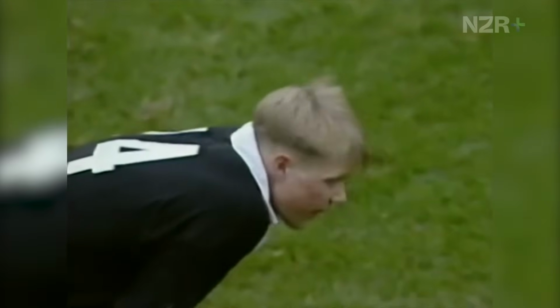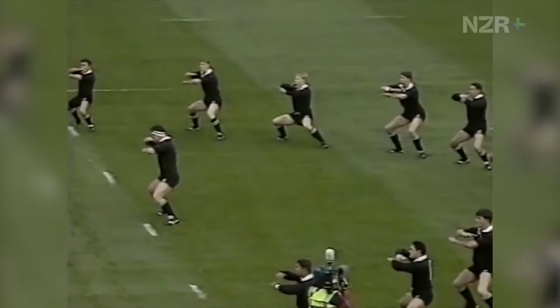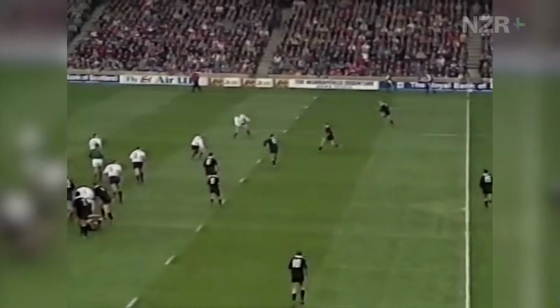Understanding, I suppose, that moment, doing a haka in a test match, singing the national anthem, and then trying to carry on the legacy of the All Blacks. The first time you have to do that, and it's not a tour game, it's a test match.